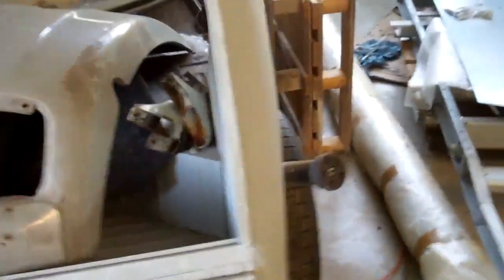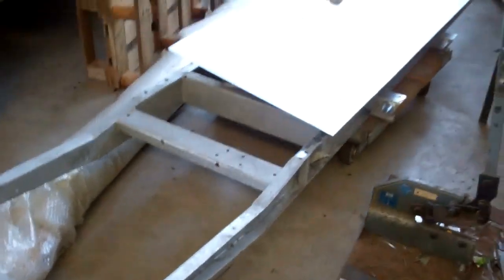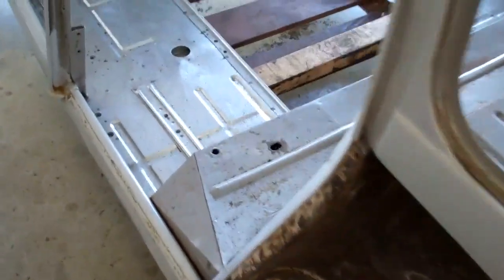New tires. And look, nice to see a new chassis, galvanized. It's a simple chassis, but it's all you need. Newer model, more wires. New panels already welded in, new parts ready to go to the paint shop.